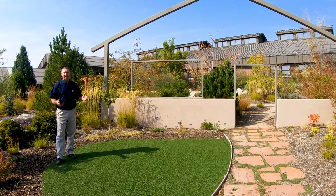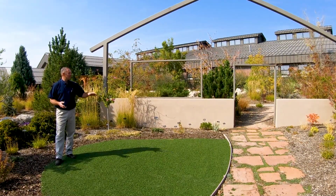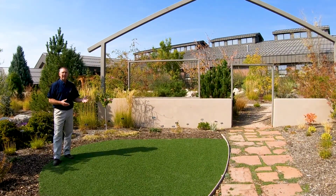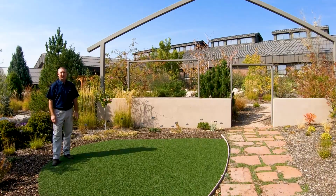Of course, we don't have to irrigate it. But in this area, we've got lots of different groupings of plants. It's all done with drip irrigation, and we want visitors to be able to take these ideas and translate them into their own yard.